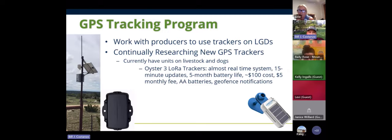So at any point in time, I can pull up on my phone where all the dogs and livestock are that we're tracking. And that's about 73 different trackers right now. With this system, we're looking at about a 5-month battery life. They're relatively inexpensive. They're about $100, and you pay about a $5 monthly fee. And one of the nice things is it takes just normal AA lithium batteries that you can pick up, like a nice package of them at Walmart.